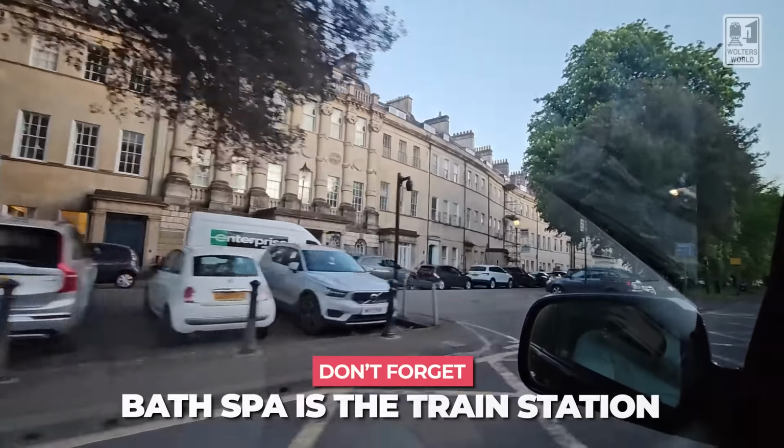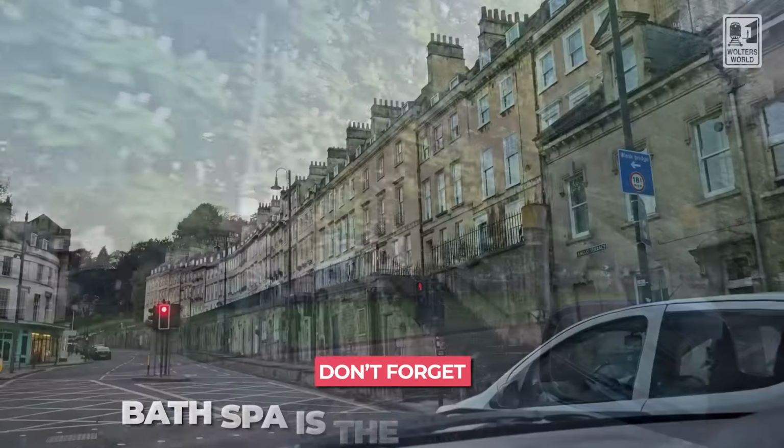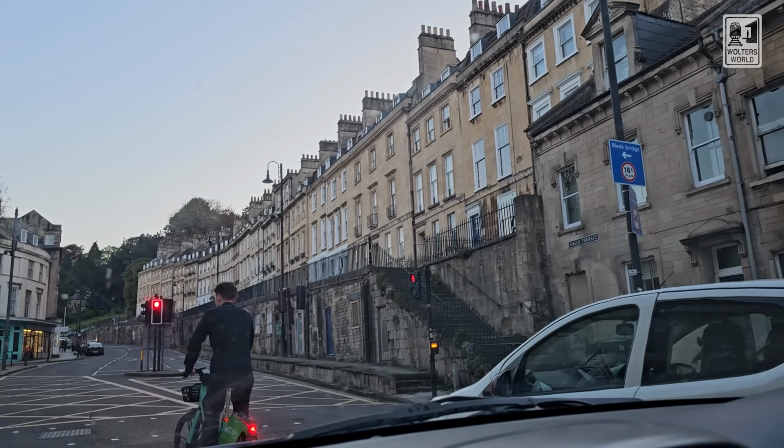And if you're looking to get in and out of Bath, don't forget the central station in Bath for the train is called Bath Spa. The train station and bus station are in the same place. Whichever you come in on, you come to the same place. It's near the downtown historic part, so you're fine there. But yeah, very easy to get to. You can also get the bus to Bristol Airport from there too, just in case.